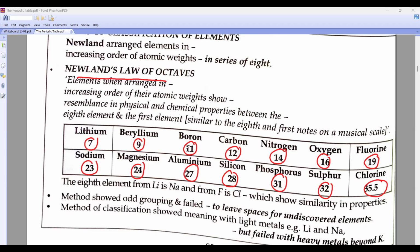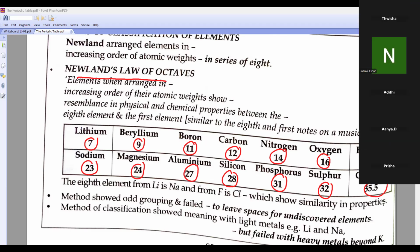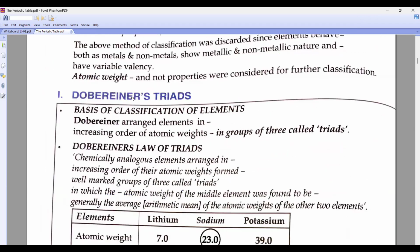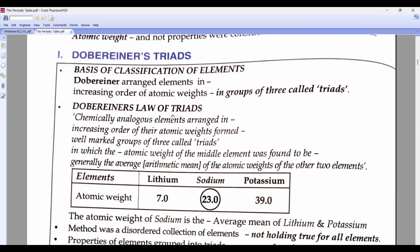Yes, tell me. Did we do Dobereiner? We did everything, but I'll quickly revise what we did. First of all, why do elements need to be classified? Earlier, elements were classified as metals and non-metals. But then we had metalloids, so that classification failed. Then the first person to classify was Dobereiner. He arranged the elements in a group of three in increasing order of atomic weight.